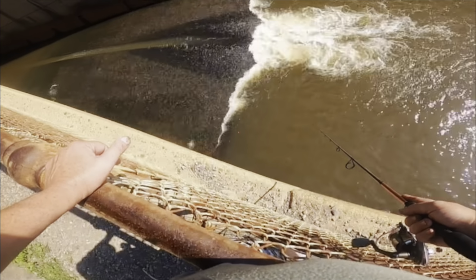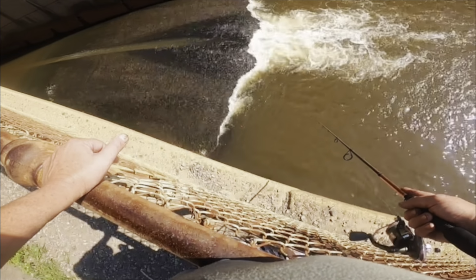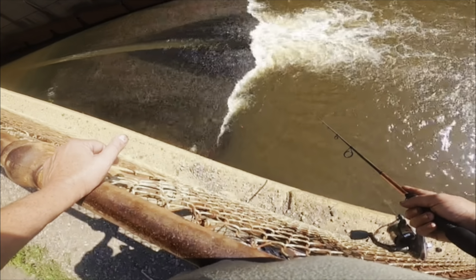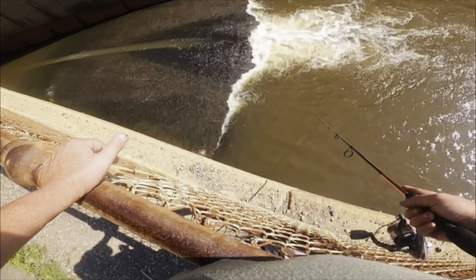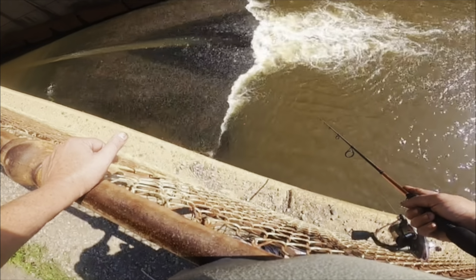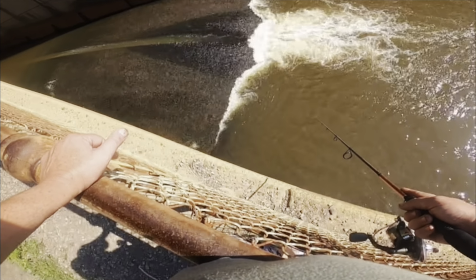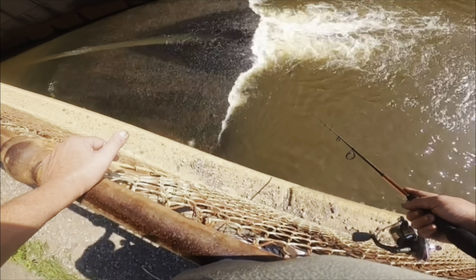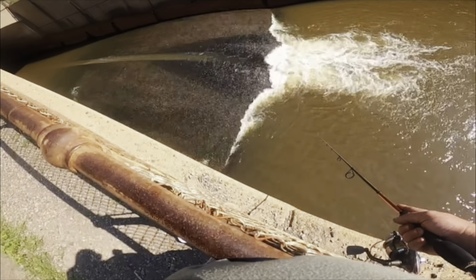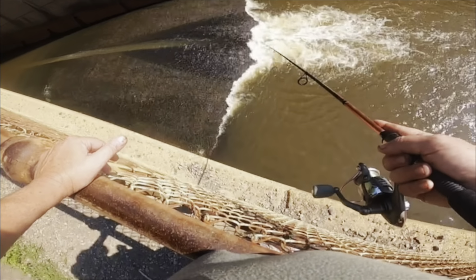Y'all can see that gar right there by my bobber. He is kind of waiting to ambush. I could catch him real easy right now just by putting it in his face. I don't want to yet. I may try him before we go. There's one.